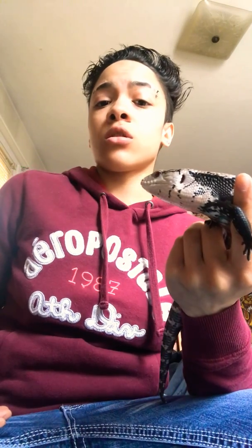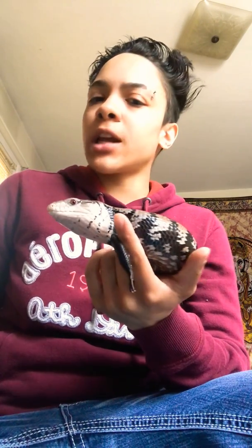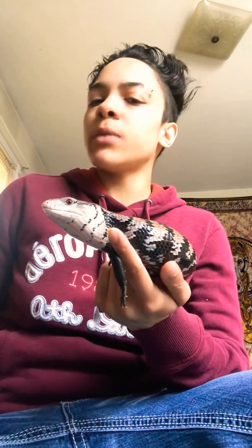He is such a sweetheart. So if you're looking at getting a blue-tongued skink, I would prefer your first blue-tongued skink to be either a northern or an eastern. They do get rather large, but the reason I say this is because Caine is an Indonesian blue-tongued skink. And Indonesians, unlike northerns, require a higher humidity. They have specific care requirements that are a little bit trickier than northerns or easterns.